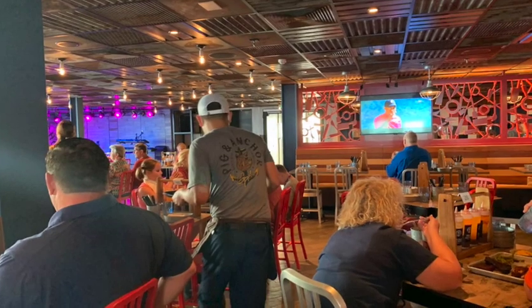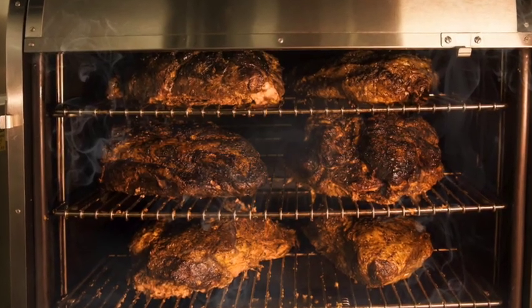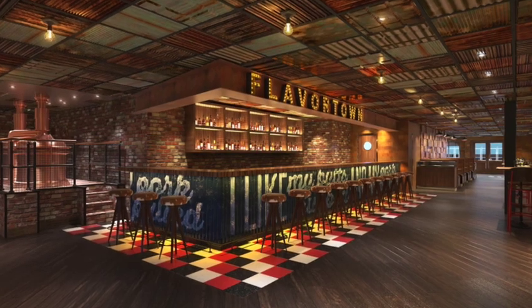Guy's Pig and Anchor Smokehouse is a great option to go to any time of day. You can get beef brisket, pulled pork, and delicious sides. You won't want to miss out on Guy's Pig and Anchor Smokehouse. They even have live music in the evenings.